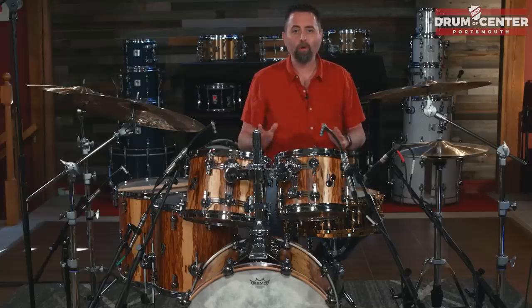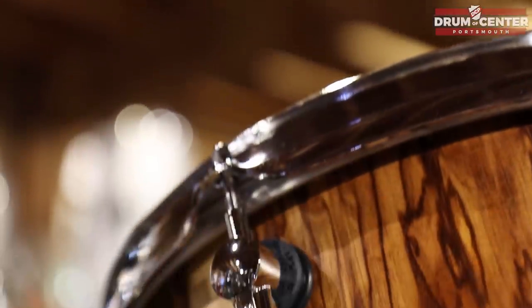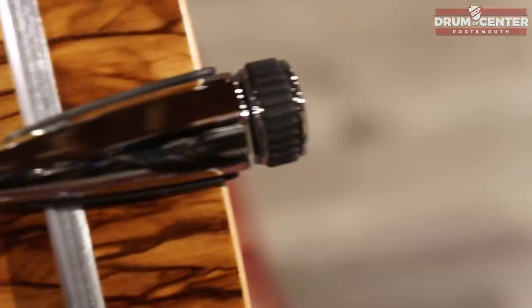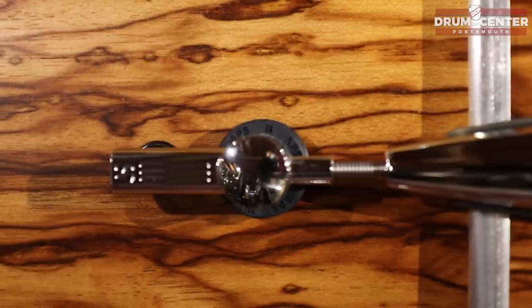Sonor was one of the very first drum companies to get into metal to wood isolation, and it has evolved to what it is now with the current APS system that they have with their lugs and the mounts. All the metal that is going into the shell is heavily gasketed to provide isolation.